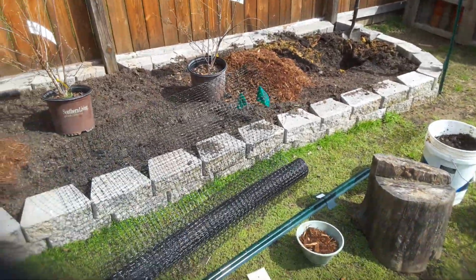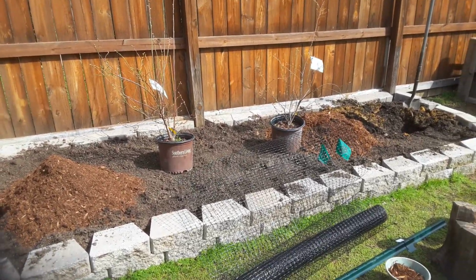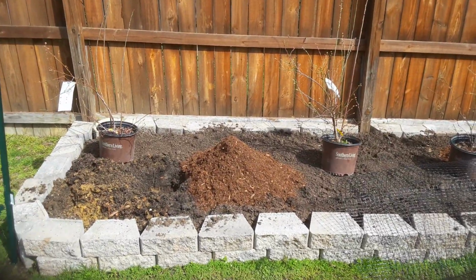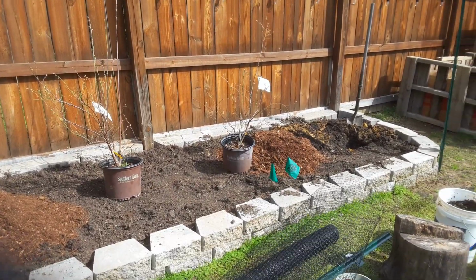Hopefully these will take off this year. I don't know what kind of harvest I'll get this year. They said usually the first year you don't get too much, but these ones that I have sure are already blooming, so it's a good time to get them into the ground.